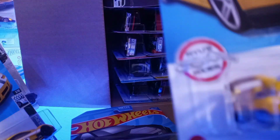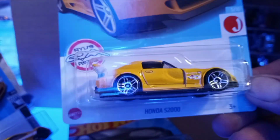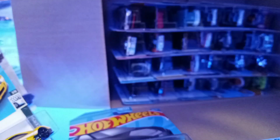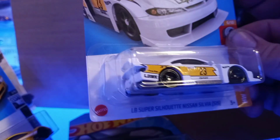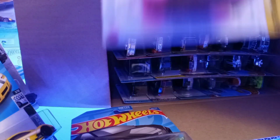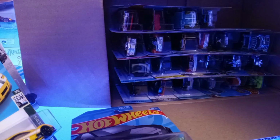Pretty cool. Nice. S2K, Roddy's Rides. Okay, right there. That one was just an RLC exclusive last week. That went up for RLC. Yeah, thanks for reminding me. What do we got there? The Silvia Liberty Walk, S15. Donut Drifter. Pretty cool. We don't have that. Do we? Yeah, I think we do.